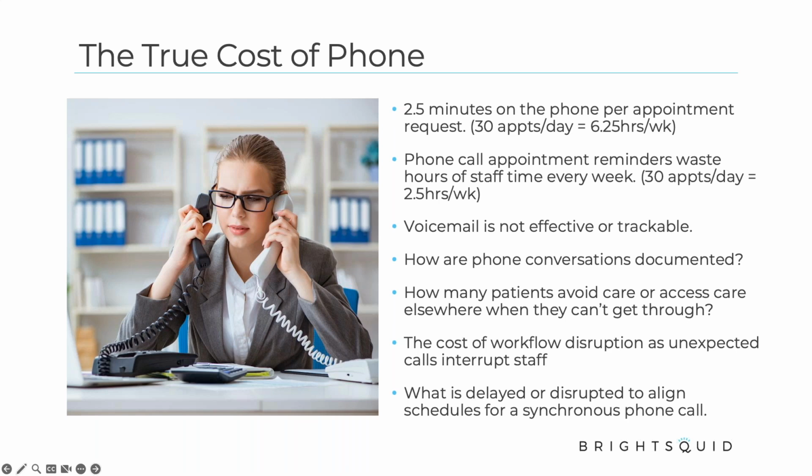In that case, you can go back and look at our staff satisfaction user group from last summer and understand that doing that kind of work actually makes people stressed. It physically increases the stress markers that we would find in their saliva if we were to swab their cheek. We know that voicemail is not effective or trackable. We can't know if somebody listened to it. We don't know who listened to it.